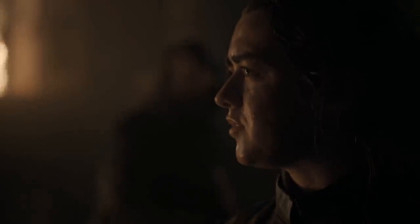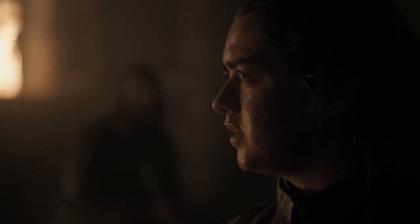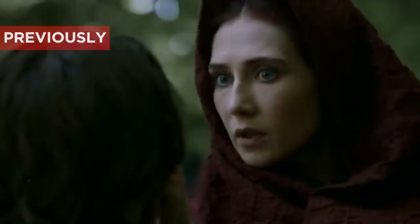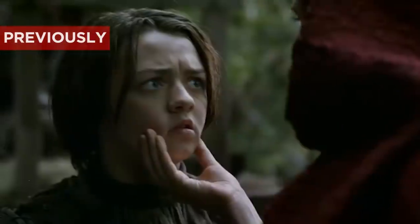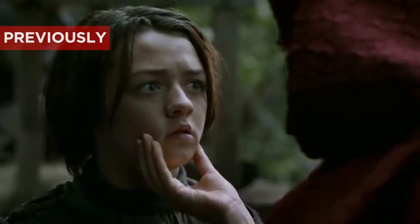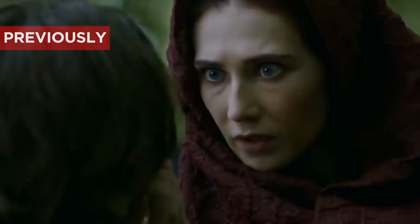"You said I'd shut many eyes forever. You were right about that too. Brown eyes, green eyes, and blue eyes." This is a callback to Melisandre's season three promise. "I see a darkness in you, and in that darkness, eyes staring back at me. Brown eyes, blue eyes, green eyes. Eyes you'll shut forever. We will meet again."